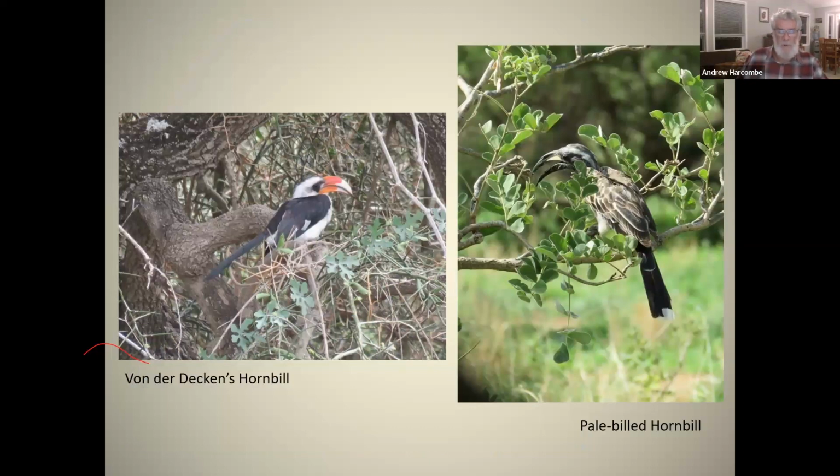Another interesting group of birds we saw several species of were the hornbills. These are examples of just a couple of them. They're a very distinctive group, obviously, because of their bill shape. Interestingly enough, these guys are cavity nesters, so they're using cavities that are excavated, I guess, by woodpeckers primarily. You can imagine it has to be a pretty big cavity to get a bird this size into there. And they eat a lot of insects and different kinds of fruit. It's quite a variable group, and there's quite a lot of species of hornbills.